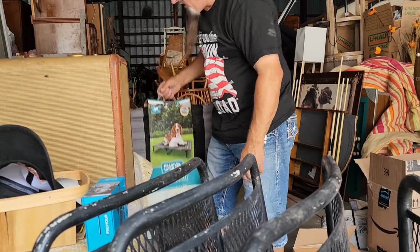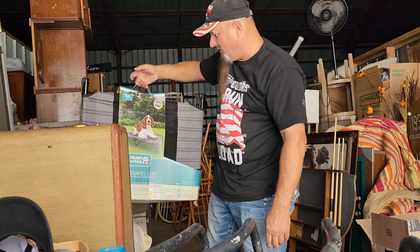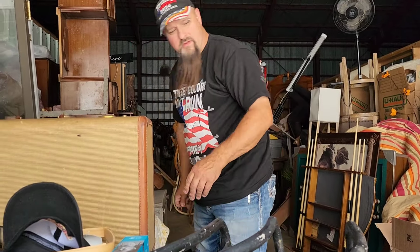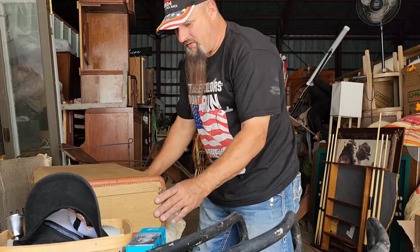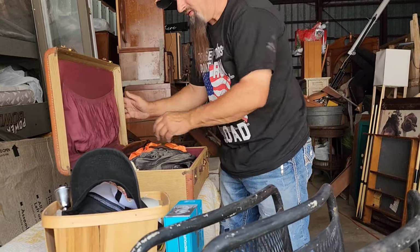All right. We got this little pet cot. Little pet travel cot for your pet. Brand new. That's gotta be a $20 bill. Got a suitcase here that has. Ooh. Is this it?